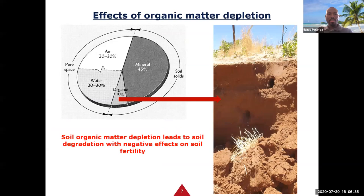What happens is that when we have a depletion in organic matter, it results in something like this. This is a soil profile that I took from the field. Basically, you can see that from the top to the bottom here, you cannot differentiate between which is the organic matter component and which is the subsoil. It's the same color, and you don't see so much living activity, root activity, going on there. So when the soil organic matter is depleted, this is what happens. It leads to erosion and poor soil fertility and others.